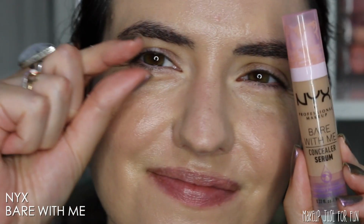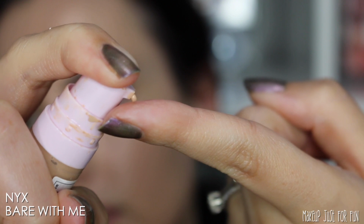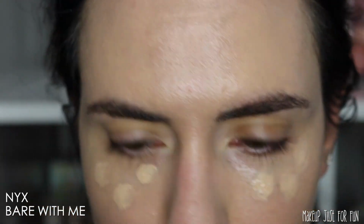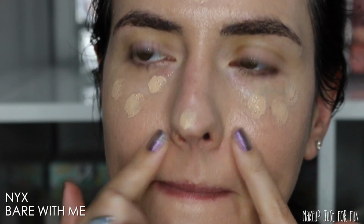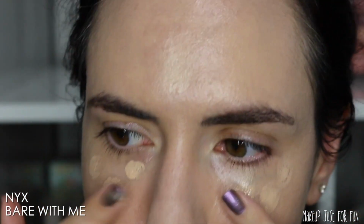and on just a regular day I would leave it here, but for today's purposes I am gonna add a little bit of concealer because this is what I wore on the day that I was talking about, because I knew I was going to be doing pictures and I knew that my coverage needed to last a really long time in the heat. So I added just a little bit of this NYX Bear With Me Serum Concealer. I used maybe half a pump for all of this.